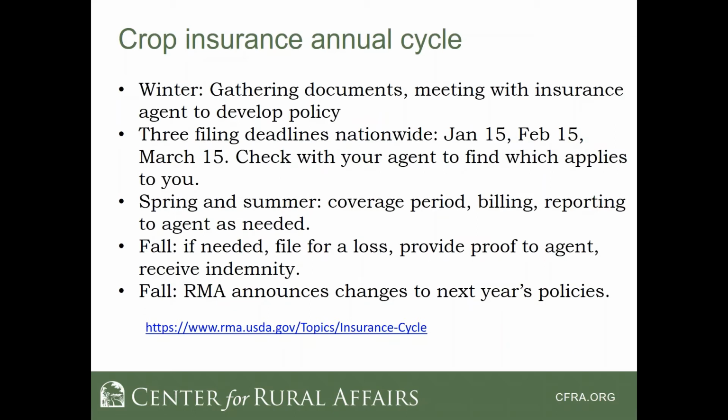So in the winter, talking to our Midwest farmers, you'd be gathering documents and meeting with insurance agents to develop your policy. There are 3 filing deadlines to say with your crop insurance agent, yep, we are definitely going forward with this, buying this policy. There are 3 deadlines for doing that: January 15th, February 15th, and March 15th. Obviously, check with your agent to find out which one applies to you. March 15th is the most common one in the Midwest.